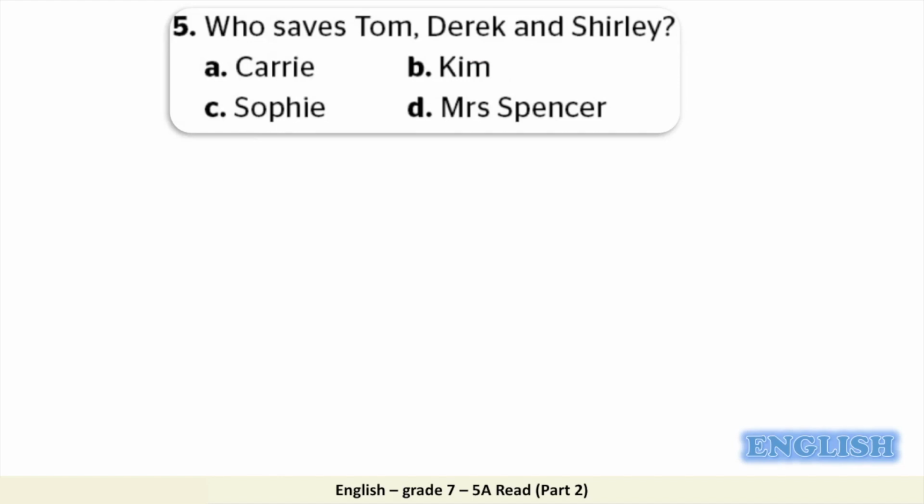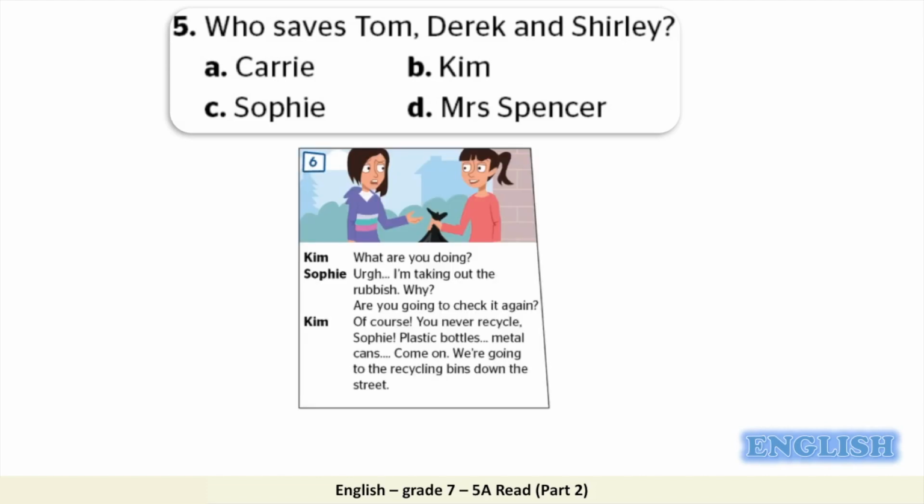Finally, question number 5. Who saves Tom, Derek, and Shirley? Is it A. Carrie, B. Kim, C. Sophie, or D. Mrs. Spencer? At the end of the text, Tom, Derek, and Shirley were going to the trash.